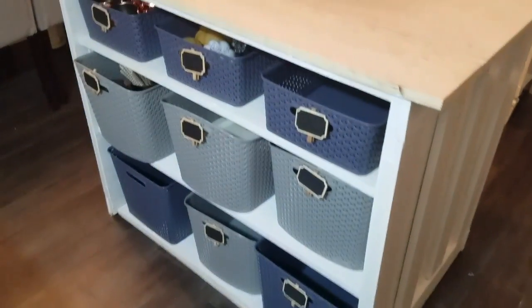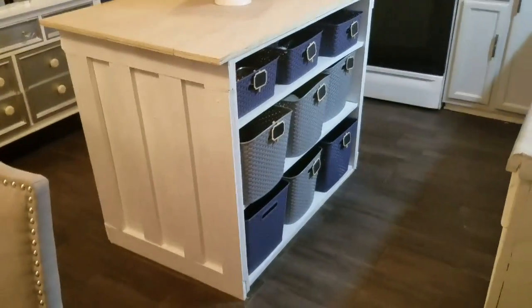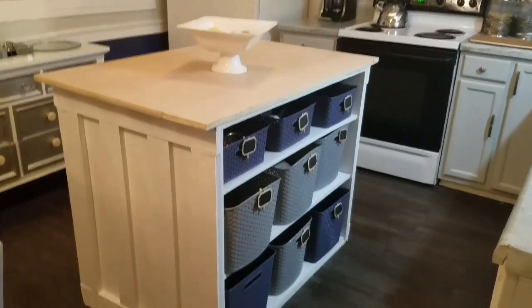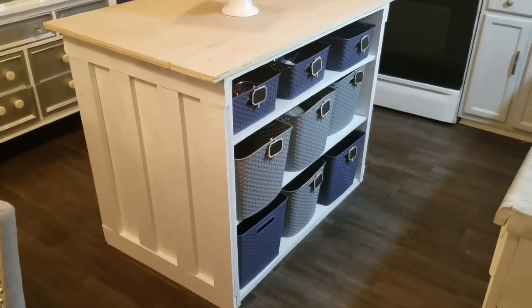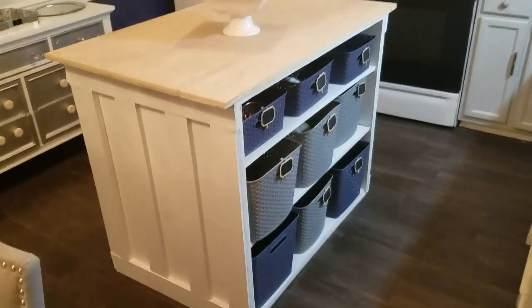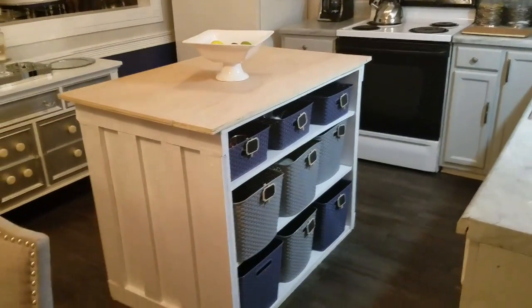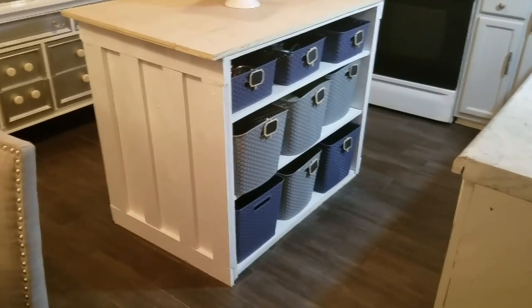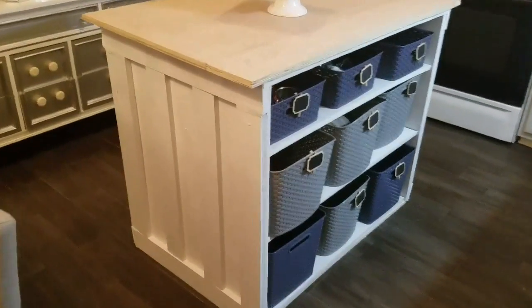75 bucks for the construction. Lots of much needed storage in here for my family. I'm so glad of how it turned out. I had a few challenges, as you saw in the beginning, with having to cut it down and resizing it and all of that, but definitely worth it. Definitely easy to make, and saved myself a ton of money as well. So I'm excited about that.